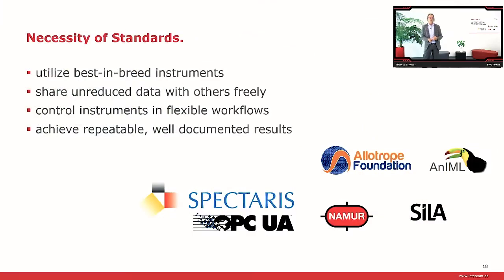We need standards deliberately and definitely to be able to utilize the best-in-breed instruments, not to be locked in with one of the vendors that we just once had, and now everything else would be a real headache to integrate, because we're just sitting on that system, which might be proprietary. We want to share unreduced data freely with others. We want to share that part of the data that is relevant and that we are willing to give away, not everything. We want to control instruments in flexible workflows and achieve repeatable, well-documented results.